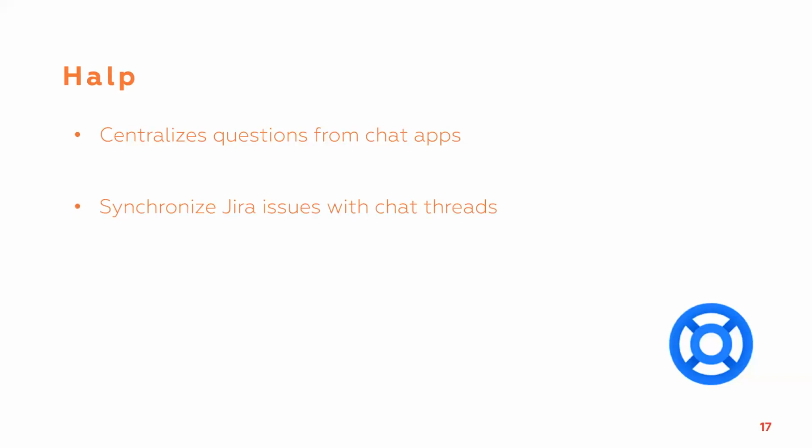However, when Atlassian acquired Help, it built on its integration with Jira Service Management. There were some existing integrations that Help had, the other being with Zendesk, I believe. What that meant was that when a question was posted in chat and it was marked with a help emoji or a message action, the question would then get synchronized with a newly created ticket in Jira. So whatever then happened to the ticket, for example, someone wrote a reply in it, it synchronized with the chat thread. And vice versa, when someone replied in chat, the reply was recorded in the Jira ticket. This integration is, as we said, currently available for Slack and Microsoft Teams.